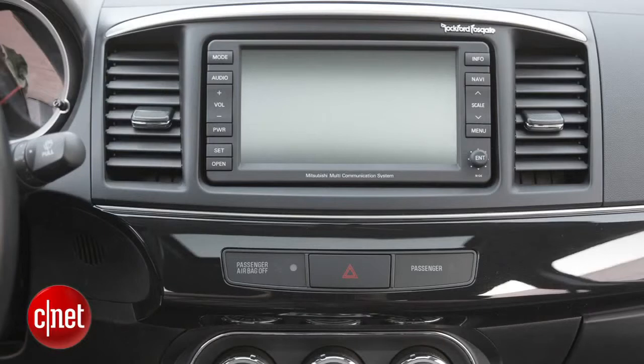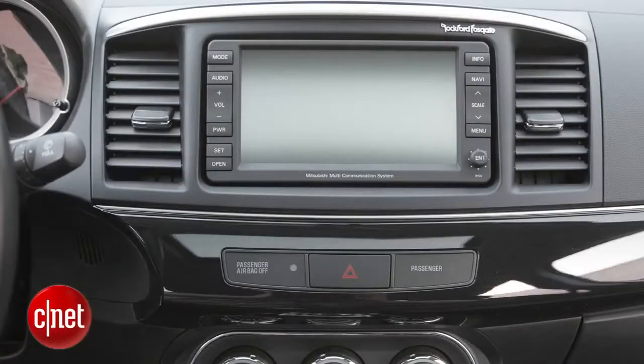Now, navigation's optional, which would bring you the LCD on this dashboard. That would also roll in a 40 gigabyte hard drive for media, which you're never going to use. So it's basically a $2,400 navigation system. I'm not big on that. Knowing Mitsubishi's finesse with cabin tech, I'd blow off the nav entirely, at least on this generation.